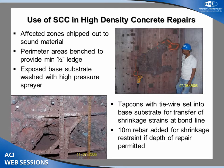The repair work began as a normal repair procedure. The areas were chipped out to sound material. The perimeters were benched at least a half inch to allow for a proper ledge for the repair, and the exposed areas were power washed. It's a typical repair procedure. However, because it was high-density concrete, they went through, I believe, 20-plus chipping guns, not bits, 20 guns trying to chip out all the areas. So it was a phenomenal amount of work, and it was really, really time-consuming, really affected our schedule.